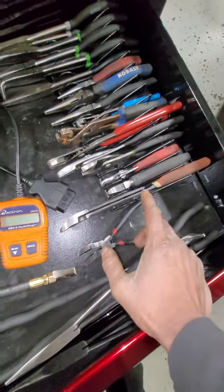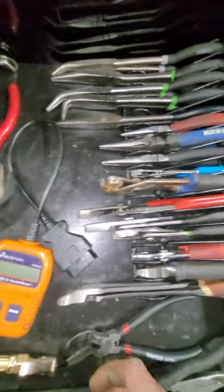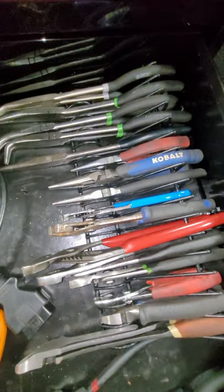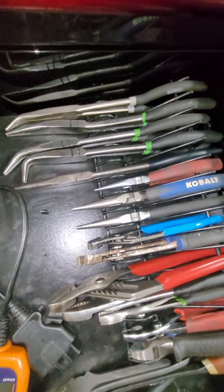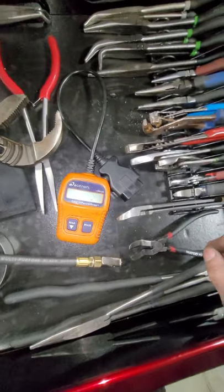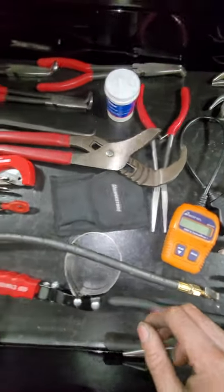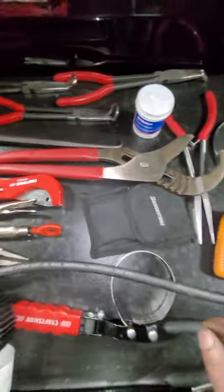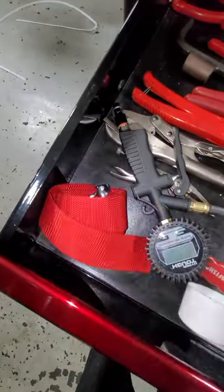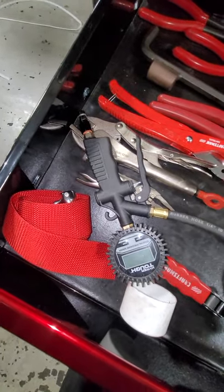Wire cutters, several different sizes, regular pliers. Got channel locks, got a couple few pairs of them. Short needle noses, long needle noses, medium needle noses, those are long ones over there. You know, diagnostic tools, a tire tester kit, lubrication, dielectric grease from when I need it. It's an oil filter wrench, this works pretty good when you can't get a tool to get oil filters off. You wrap that around and use an extension, that takes it off pretty easy. That never let me down.